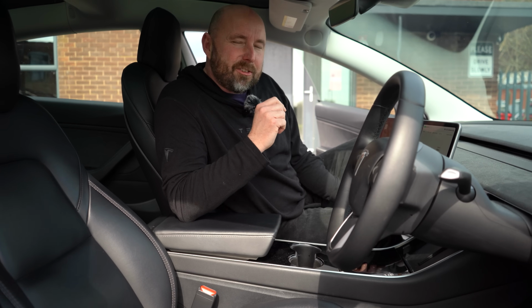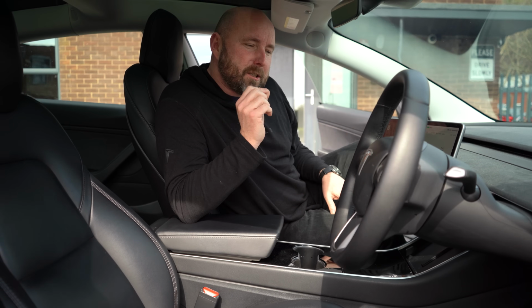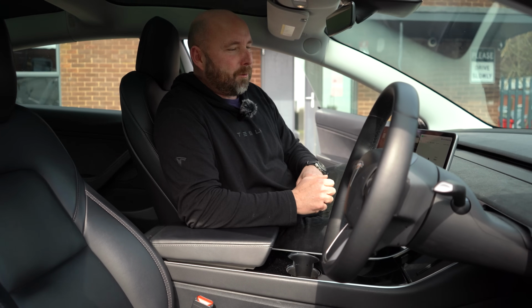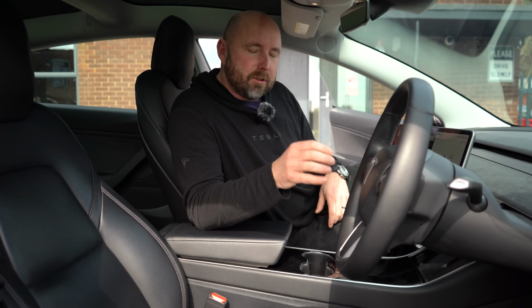So does Tesla really have bad build quality? I actually think it's very good. Sometimes people mistake this minimalist look for bad quality. It just doesn't have all the pretend metal bits like you get on some cars. But in terms of its durability and longevity, I don't think you can fault it.